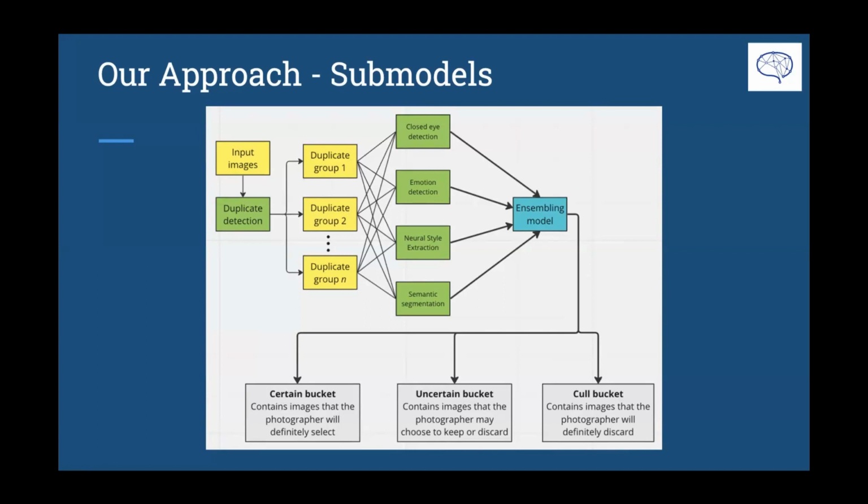For each of these duplicate groups, they're passed into our four models on closed eye detection, emotion detection, neural style extraction, and semantic segmentation, which we'll further explain in the next slides. Then the results of all of these detection models are combined into one ensembling model, which results in the certain bucket, the uncertain bucket, and the cull bucket that was explained earlier. Next slide, please.